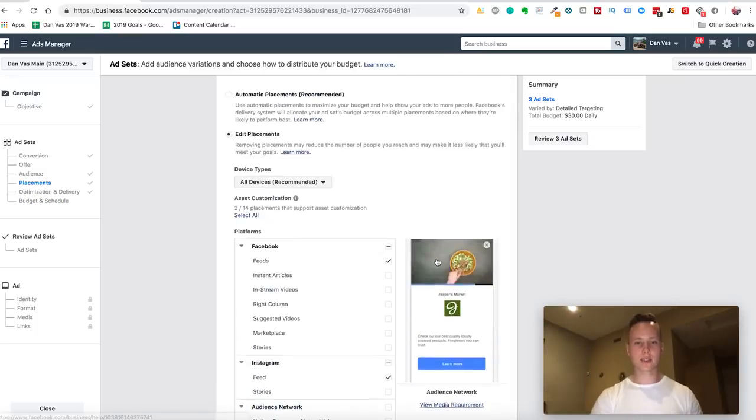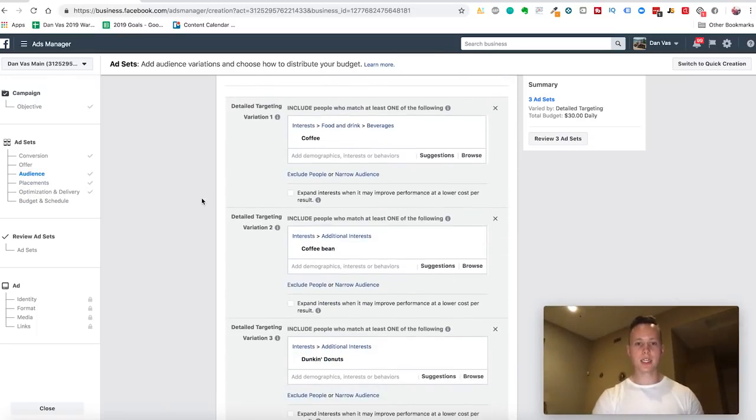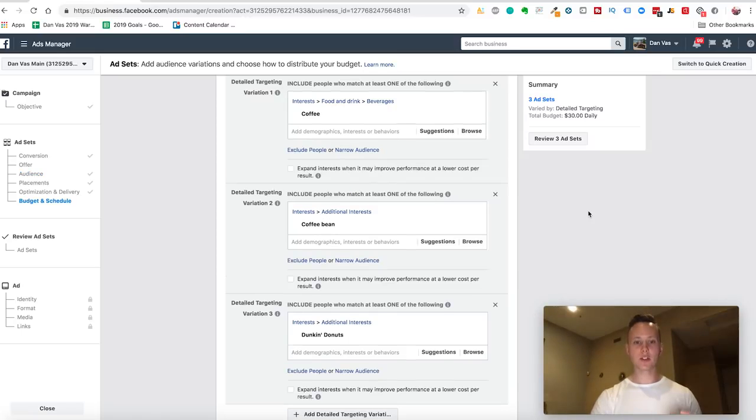That's all it is. You're going to create that campaign, let it run for a couple days. It's going to spend that money, and then you can check again and see which ones are doing well and which ones are not doing well. Turn off the ones that are not doing well, and leave on the ones that are doing well. And I highly recommend you sort this.